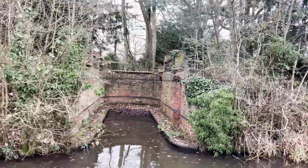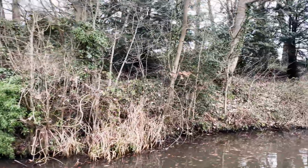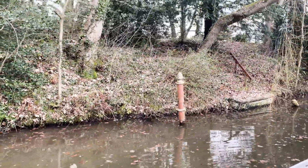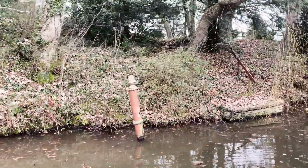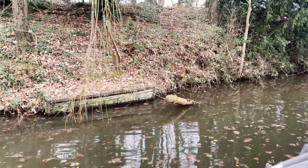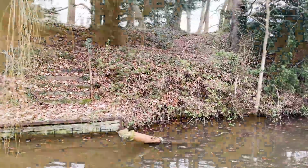Ooh, that's different. Rather posh mooring bollard there. Two, in fact. Although there's a stately home behind. Well, there is a house there.